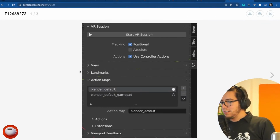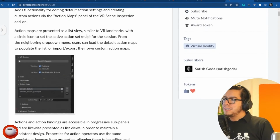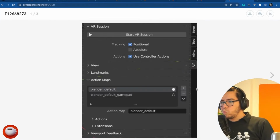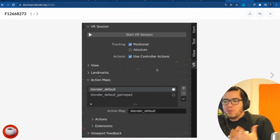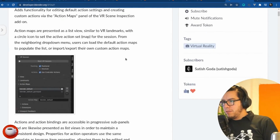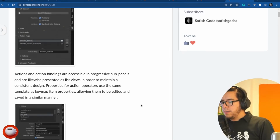So what is an action? You have to read it with me because I'm not familiar with this. So action maps are presented as a list view, similar to the VR landmarks, with a circle icon to set the active action map for the session. I think the UI, maybe the icon is not the one that should be used. But yeah, from the neighboring drop-down, users can load the default action maps to populate the list, or export their own custom action maps. Oh, that's cool. You can even export them.